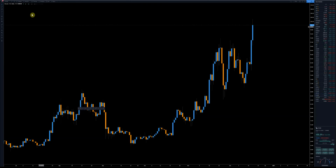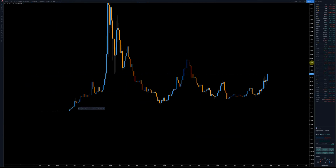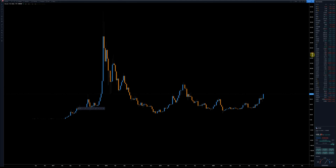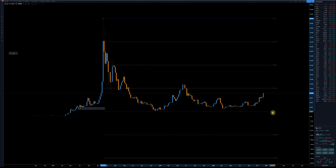Litecoin has just absolutely smashed itself to the upside. Okay, again, if you look at the bigger picture, it doesn't really tell you that we've had much traction. We're still in this range, and I'm just doing the range now. Okay, from here. We're doing here, the top of the range.